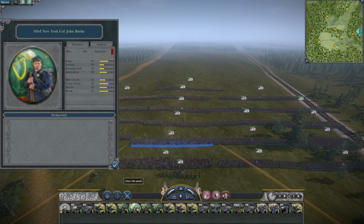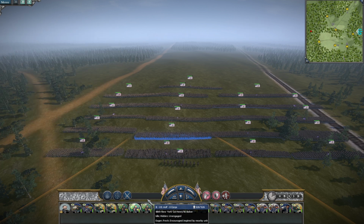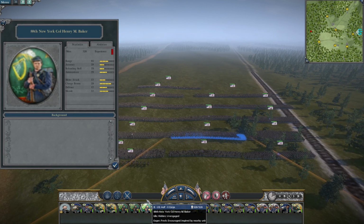Bring in 536 men to the battlefield, range of 85, accuracy of 28, reloading skill of 29, ammunition of 20, melee and charge is 12-22, and defense and morale is 12 each. Now, these guys have a very long combat history, so I'm not going to get into it. We're just going to keep moving along. We've got a lot to cover with this corps.